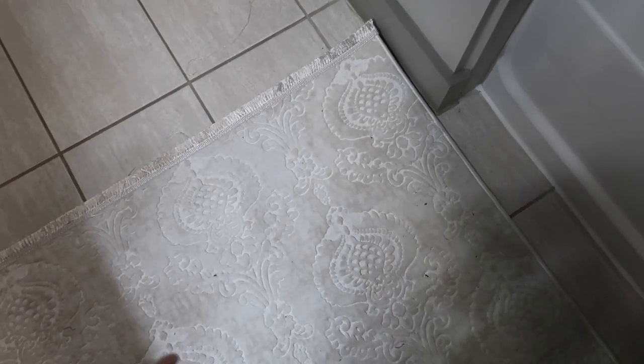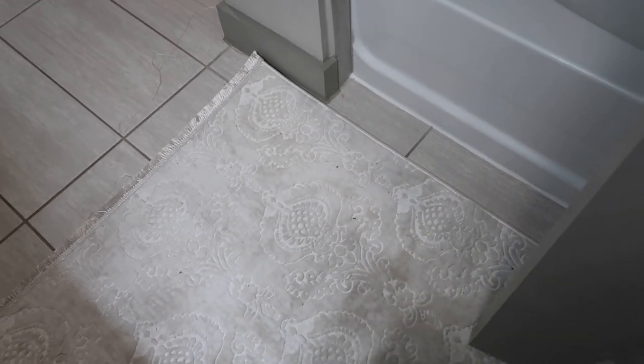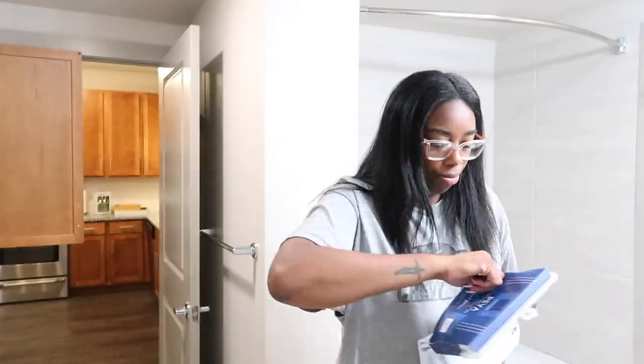I still don't know if I like this rug or not, and I think I'm leaning more towards no. But I'm just gonna go ahead and put up the shower liner really quickly, and then we'll go from there. I'm still thinking that I like the black accents a little bit better. Actually, I like the black and gold, just like in the kitchen. But let me put this up.